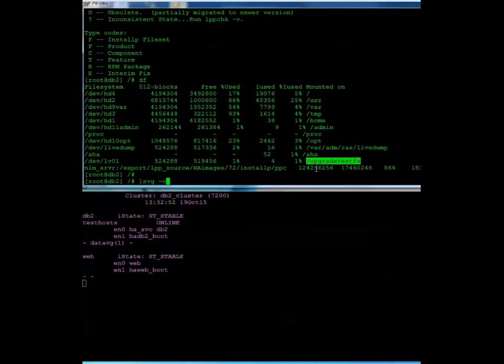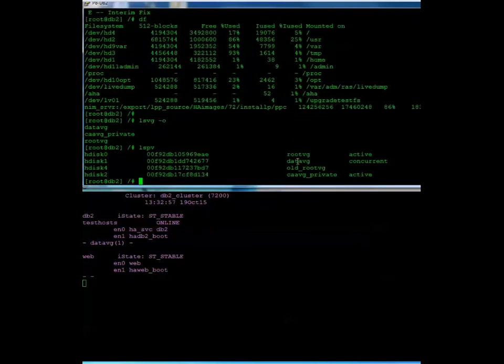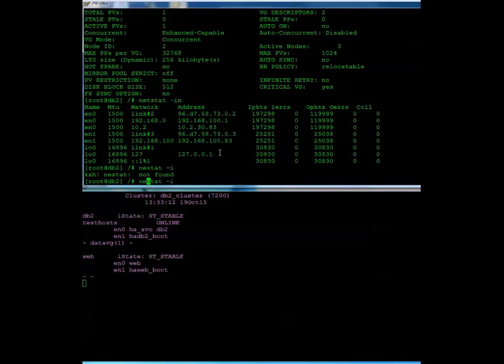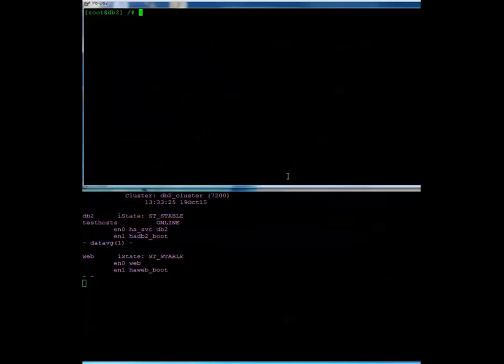QHA status reports 720. You can see that my test file system is still up, my data volume group is still online. It's online in full read-write mode as I would expect. And you can see that my service IP address, which if I can type, let's get netstat going on here. There we go. And you can see I've got HA service. So at no point did my cluster resources go offline.